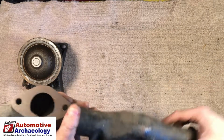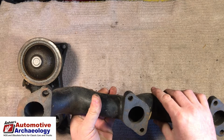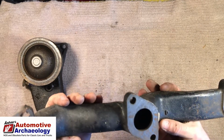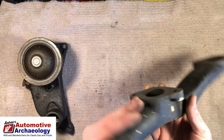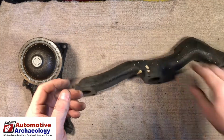This looks like an intake manifold. I'm not sure what that fits. I don't recognize it. There's no part number tag. Usually I can find a casting number or something on here, but there's only a couple of numbers built in, so I don't know.